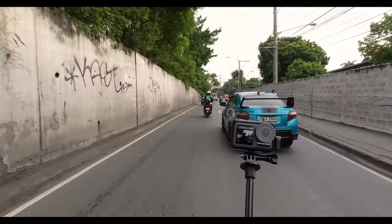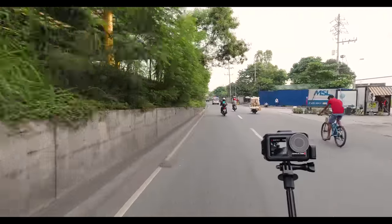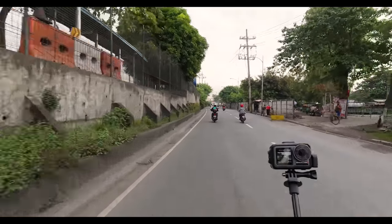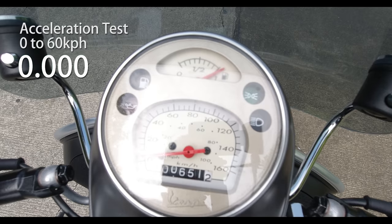And while this perspective won't matter to some, the Vespa will always score high in the pride of ownership department, well, at least for me. Acceleration test in 3, 2, 1, go!